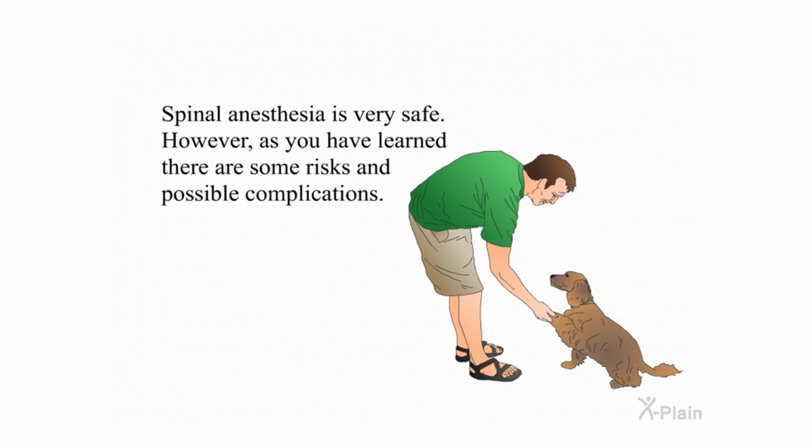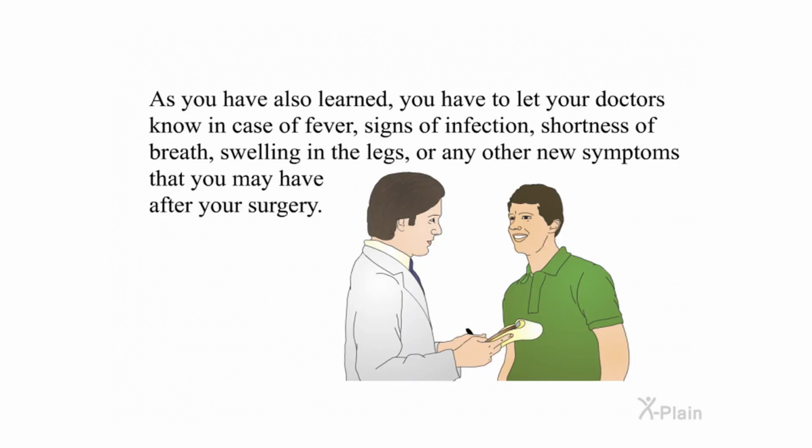Summary. Spinal anesthesia is very safe. However, as you have learned, there are some risks and possible complications. As you have also learned, you have to let your doctors know in case of fever, signs of infection, shortness of breath, swelling in the legs, or any other new symptoms that you may have after your surgery.